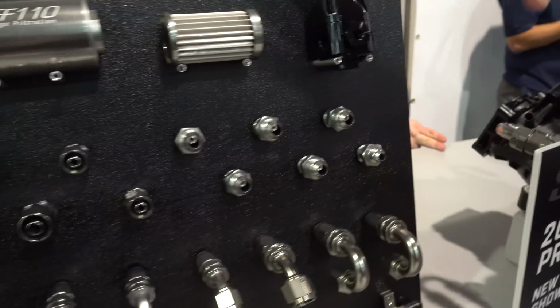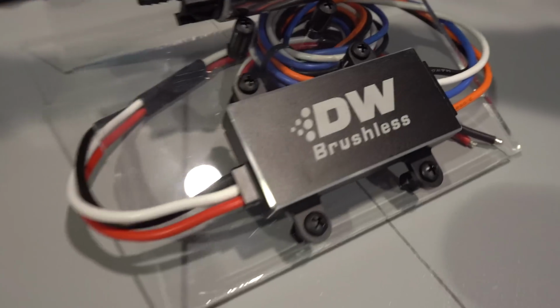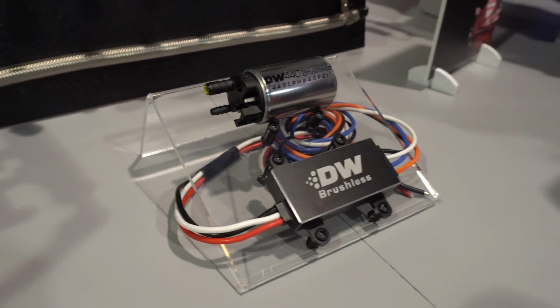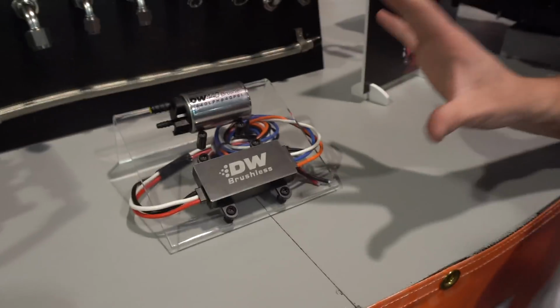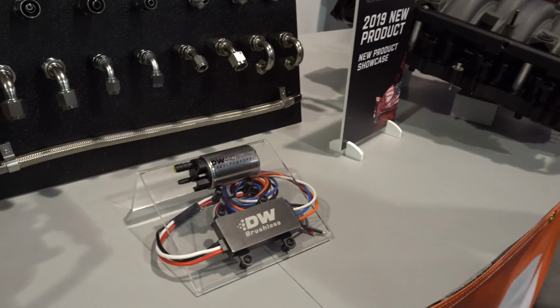Universal return kits. We do have full return kits for the Coyote, and then the LS6, LS1, and then that is the DW440 brushless. That will be out at the end of the year. I'm excited about that. You guys teased us with it last year a little bit, but we perfected it, and now this thing is amazing. You gotta see it. It'll be out towards the end of the year.